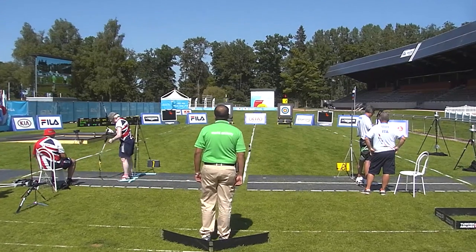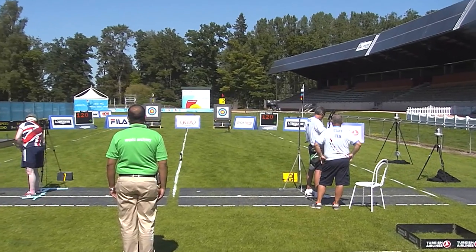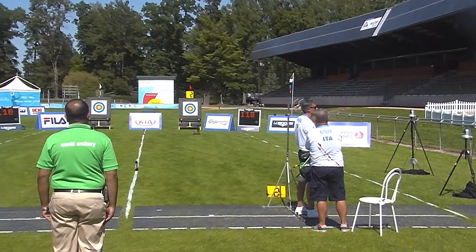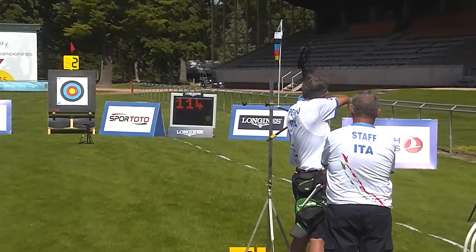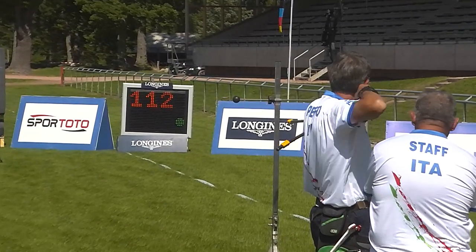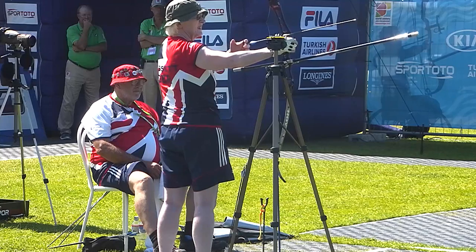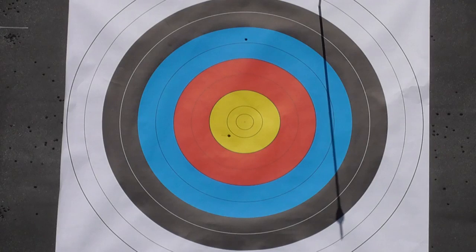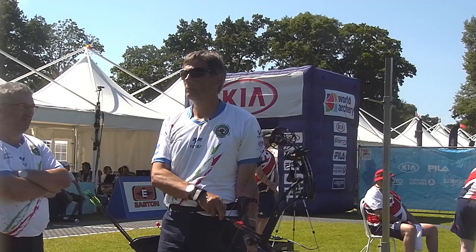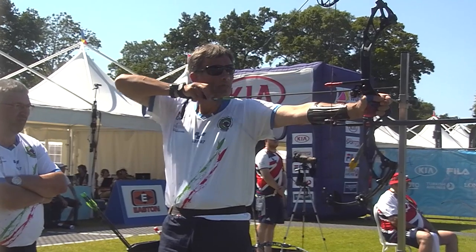All right, so they've got their 10-second ready call to the second practice end. Opportunity to just do the fine-tuning on that sight and the form together. Claudio has got a very simplistic sight. He's got essentially a monopod, just a single rod that comes straight up from his tripod, a plain rod with a small ball on the end.